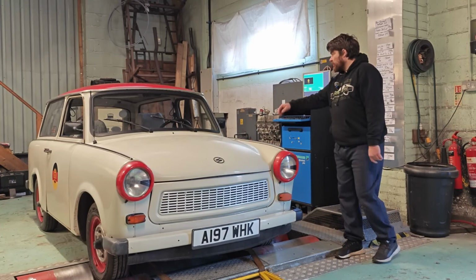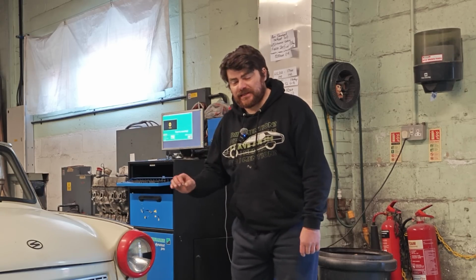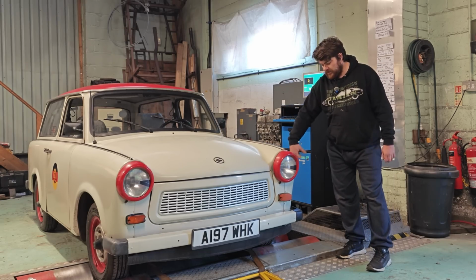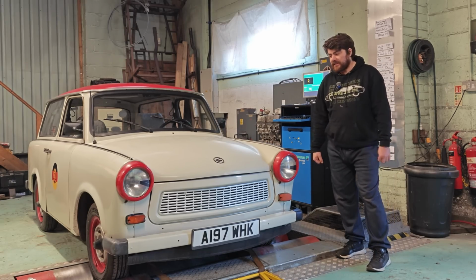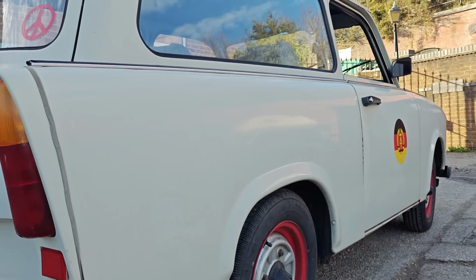This is Trabant 601S. It's a 601S Universal. It's an estate. It's not in a state. It's actually quite good, although half of that is because the body is plastic. So in the future, I'm hoping to do a road test on this car when the weather and timings and everything agree and the car doesn't play up.